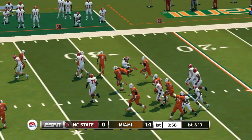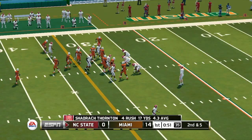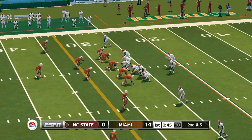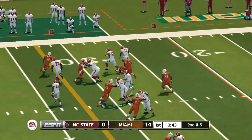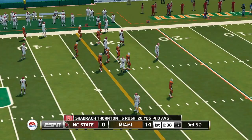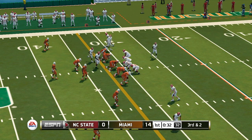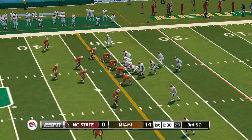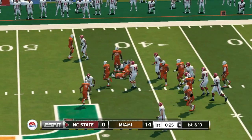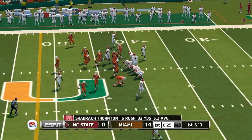Gives it to the back. And he carries the ball for a nice gain. That brings him second and five. Tries to get around the corner. Tackle at the 30-yard line. Check 59. That's a great tackle at the 42. Call it a gain of 12 yards. First down.